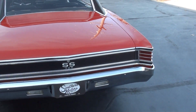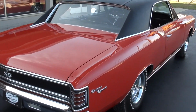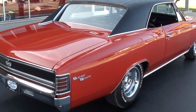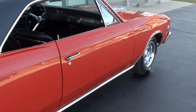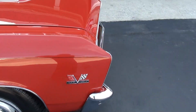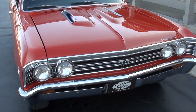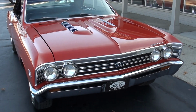Good car. Factory Bolero red. This is your original color combination. Of course, it's got the black vinyl top, black interior. And a good looking car, man. BF Goodrich Radial TAs all the way around it. It's got the factory 15-inch rally wheels with the flat caps. And a good car, man. Again, real 138 Super Sport car, matching numbers car.